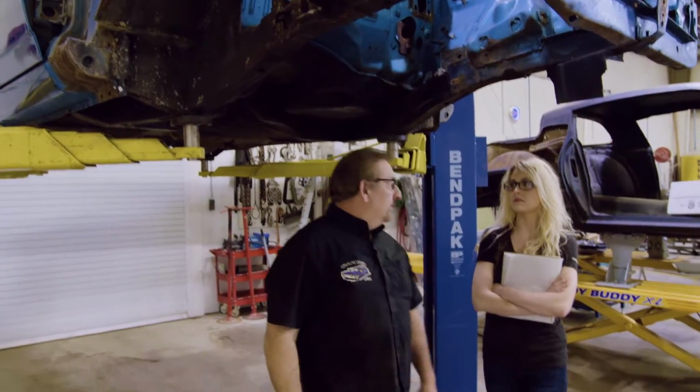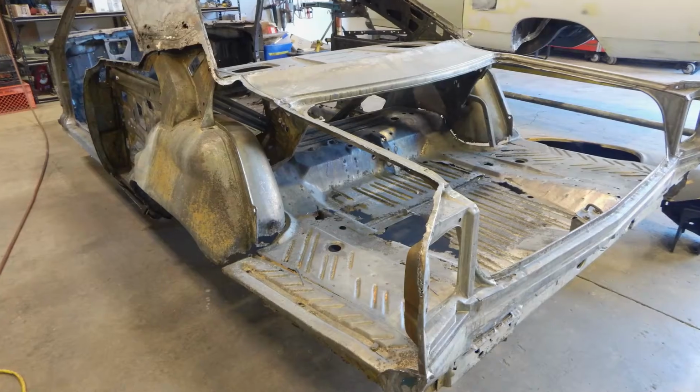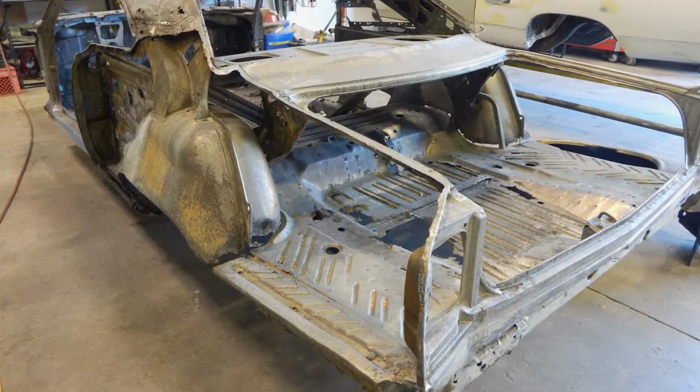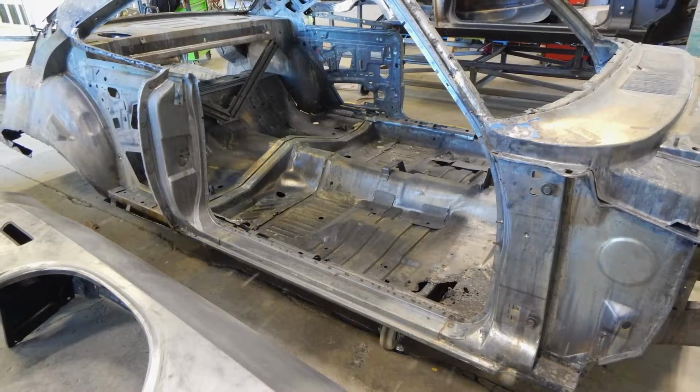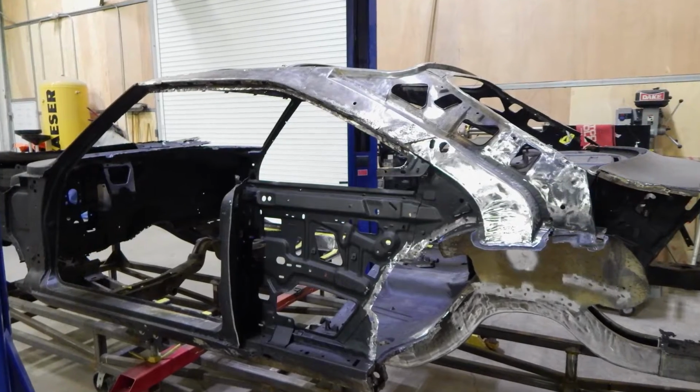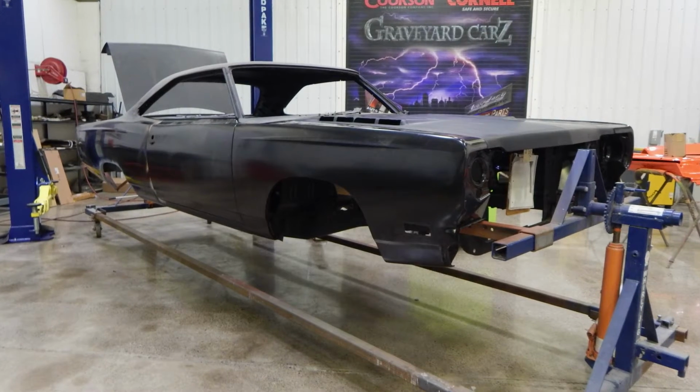Because it is bad. Education complete. So in the metal replacement on this car, I would put it in the top 2% of all of the graveyard cars that we've done as far as the amount of metal. There was so much, we didn't even have time to film it. We couldn't have. It would be an entire season-long car when you talk about the metal.